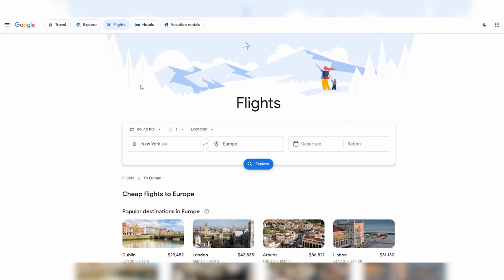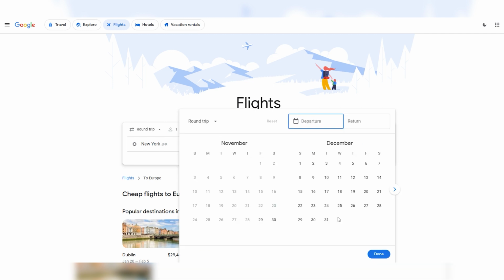So most people might think going to Google Flights and just booking your flight through there is the magic sauce, but that's not really the case. You need to know how to use the more advanced features of Google Flights to learn how to find and isolate these cheaper flights. So starting off, the biggest thing is being more flexible.